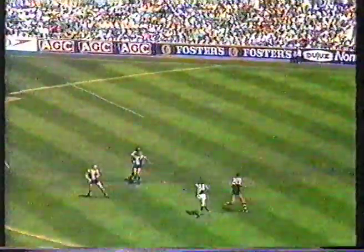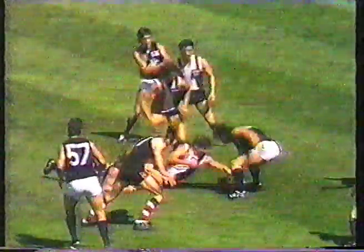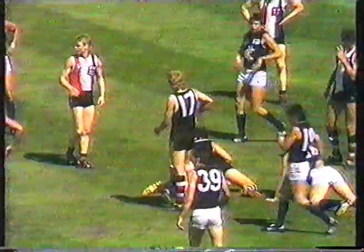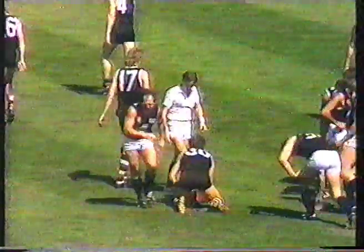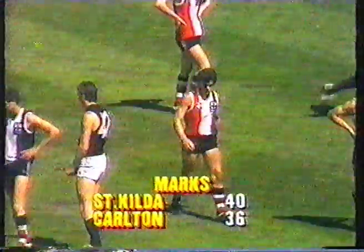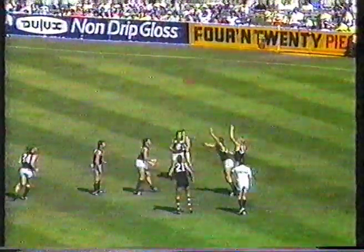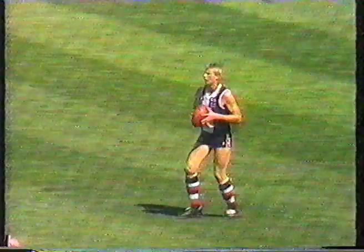Not finished yet. Buckley up to half forward. Ozier floated in, almost got it back. Harms in there, down goes Dwyer. Bernie Quinlan says in the back. Would have been a little nudge in the back, I thought, Peter, but the umpire didn't see it that way. Ingleton it was. St Kilda leading in the marks department. And a free kick will go the way of Ford.